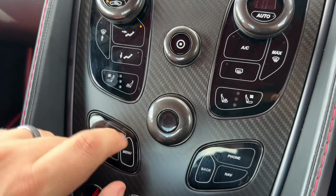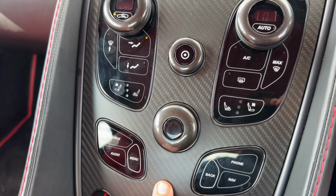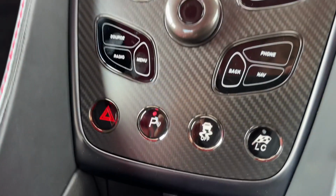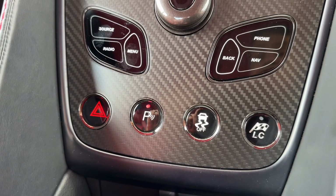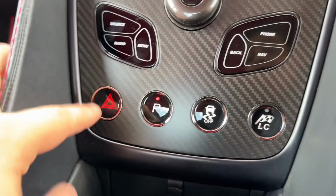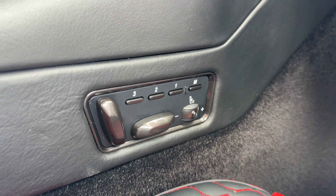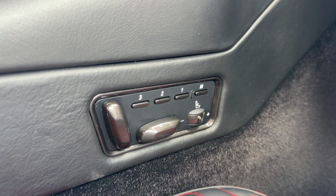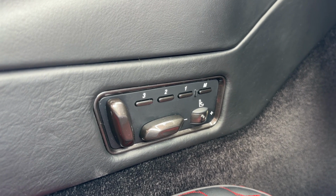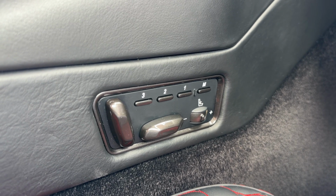We have the volume for the stereo here as well. This dial will control the main screen, and then you've got a few buttons that will access certain menus directly as well. Below that, you can turn your parking sensors on and off, your traction control on and off. We have the track mode for the car and your hazard warning lights there as well. On top of that, you can see here we have our electric seat adjustments. You can control from there, and also with three different memory settings as well.